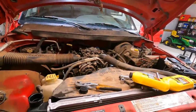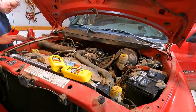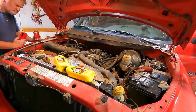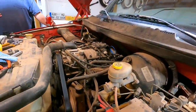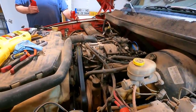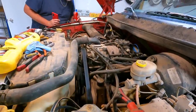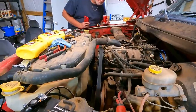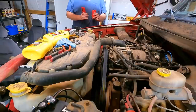We'll let her sit here and just run for a little bit, warm up, check the trans fluid. We'll bleed the brakes. We'll come back in a minute, and then we'll take it home and find out if it runs any better. Some of you commented that it may be the water pump, and it could be. It could also be the fan, like, I wonder if the fan's touching something. I don't think the fan's touching anything. Hell, I don't know, man.